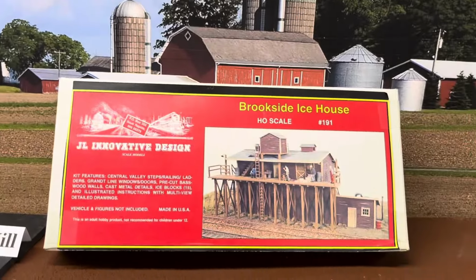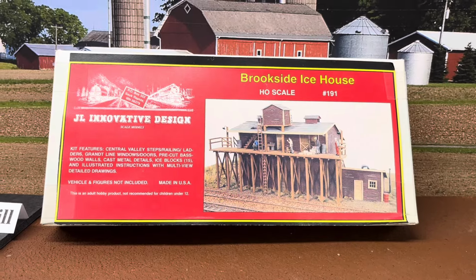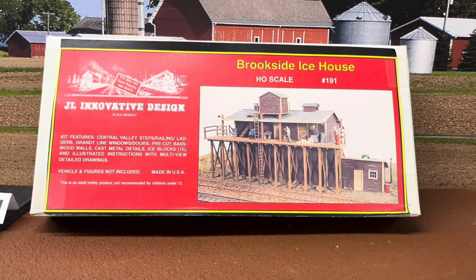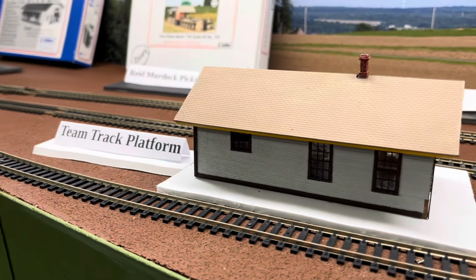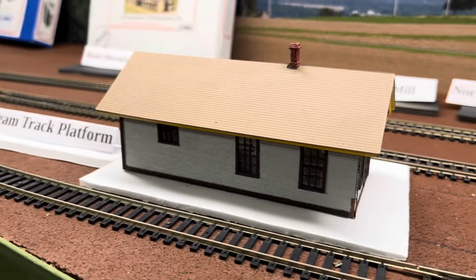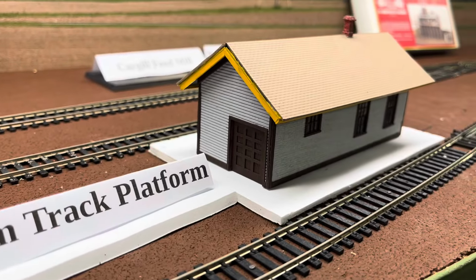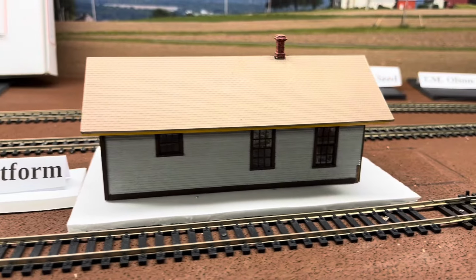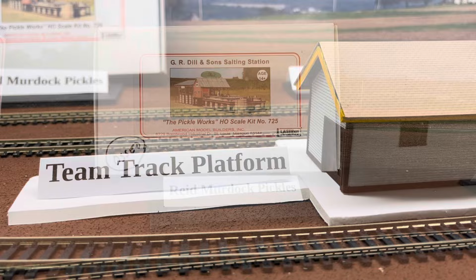And I have this ice house, and I think I'm going to kit bash that into a wooden grain elevator, because there's no ice house on the Mondovi line. So this depot was my father's from his layout. I think it's a Chicago Northwestern design. So I may see if I could use it for Strum with some painting and detailing. But that'll be here along with a little LCL team track platform.